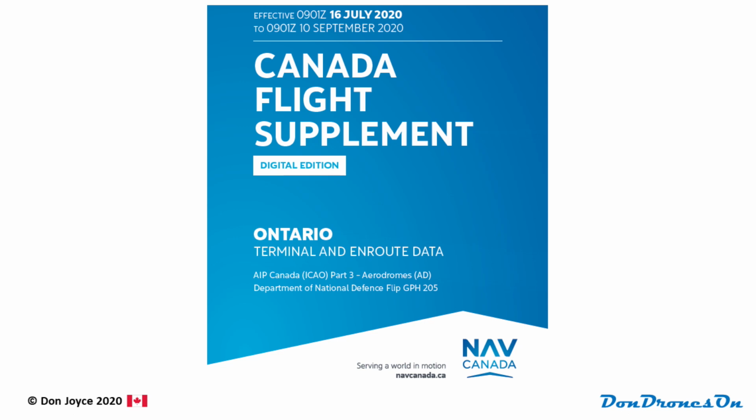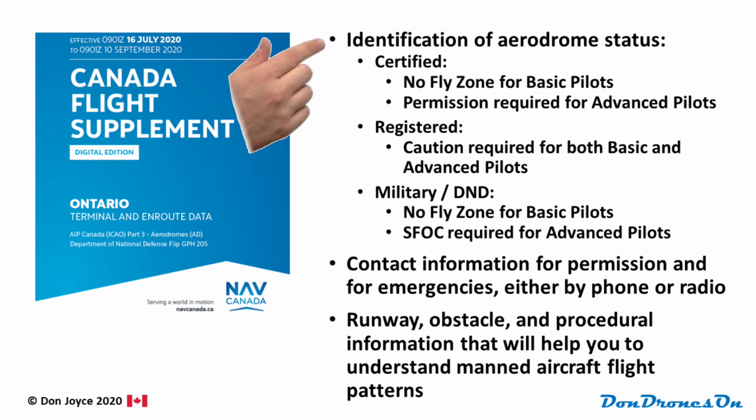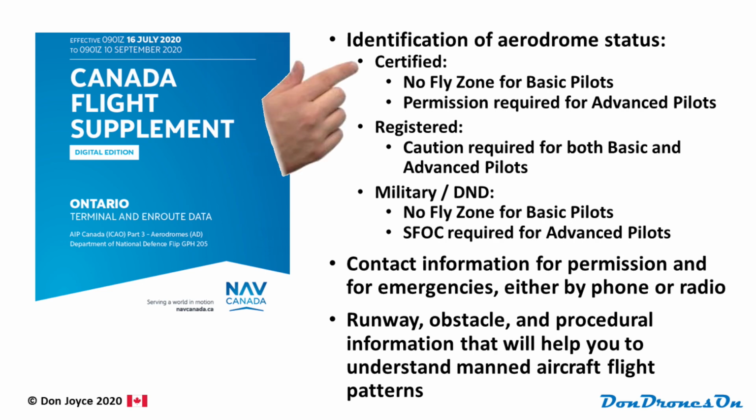Canada Flight Supplements are official aviation documents published by NAV Canada. But why would a drone pilot care what's in the CFS? Well, firstly, CFS entries identify the official aerodrome status: certified, registered, or military. Certified aerodromes are no-fly zones for basic RPAS pilots, and advanced RPAS pilots require permission to fly near them.